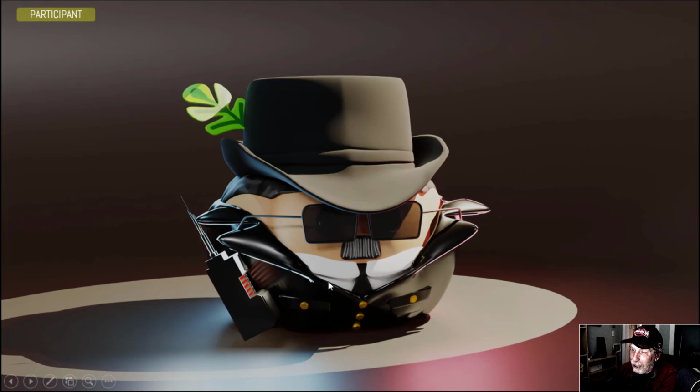And I like the glossiness of this jacket. I mean, it feels like a plasticky leather versus the more grainy fabric of the hat. So yeah, really cute.